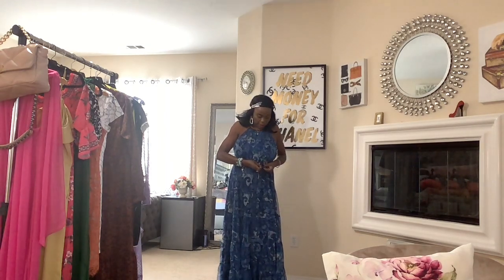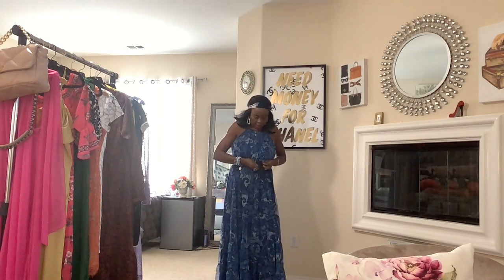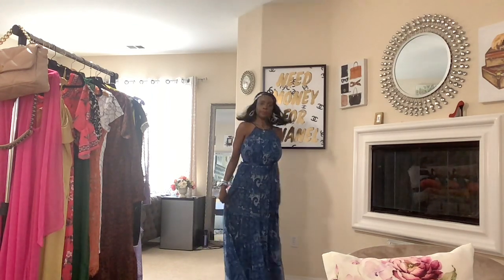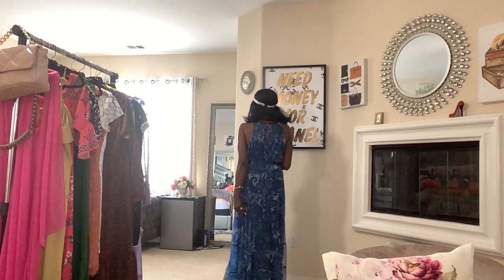Beautiful dress. I think once more I gotta make the belt a little tighter. I have a problem with belts, guys. I do. As much as I have a lot of belts, still have a problem. Why did I grab this in an extra large? I don't know, but that's ridiculous. It still fits, not that bad, I don't think.